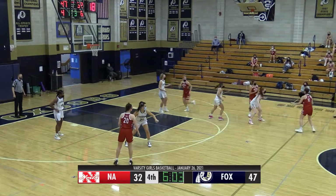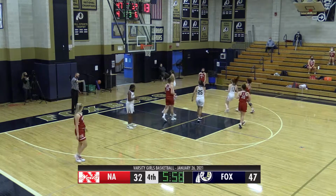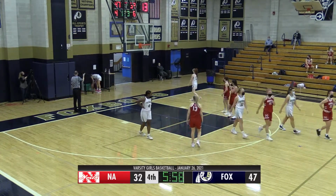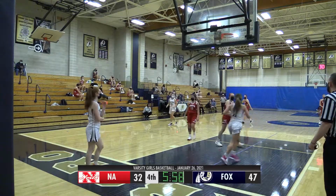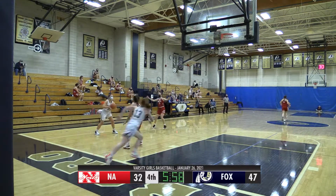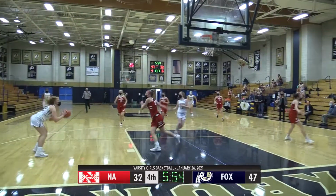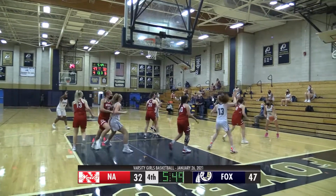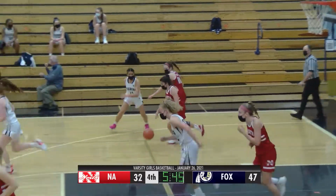North running their offense, slowing it down. Oh, Caitlin. She dribbles it off her foot. Foxborough ball. Caitlin picked her up on the switch and she's quick. Beat it to the spot. Made her dribble it off her foot. There we go. Andrea back to Aaron. 3-on-2. Jump shot by Hannah Blake. Ooh. And out again.